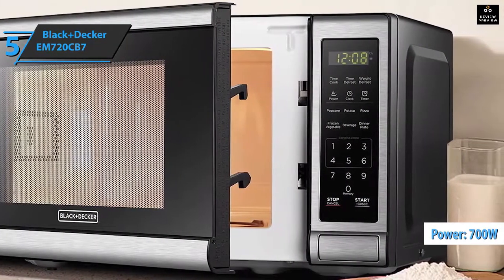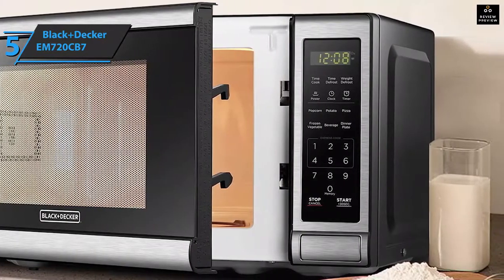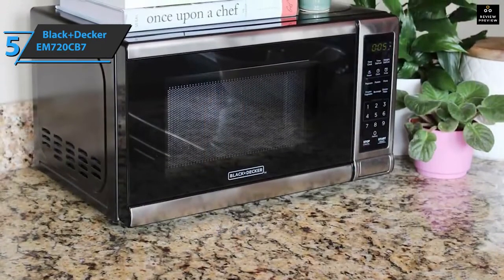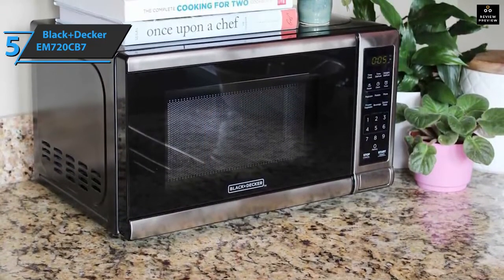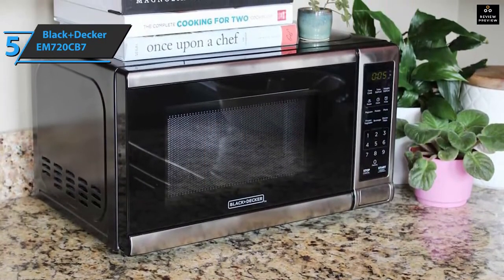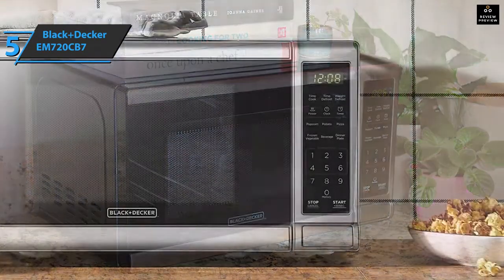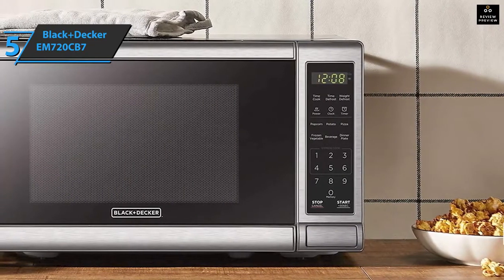Appliances are now largely made of corrosion-resistant stainless steel, as it brings an air of luxury to your kitchen. The Black+Decker EM720CB7 has a black exterior with a stainless steel frame surrounding it. Its strikingly compact appearance is certainly a standout feature. This Black+Decker oven model is available in 4 varieties.